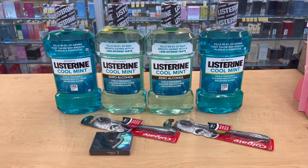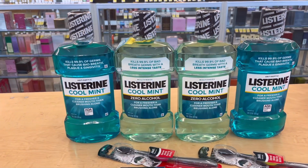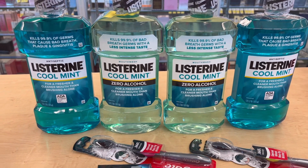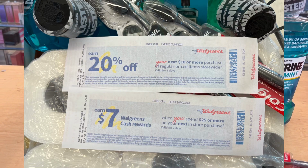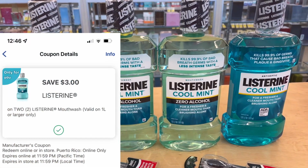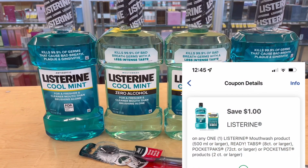All right, guys, the Listerine for this week are spend $10, get $5 in Walgreens cash rewards, and they are on regular price. For this 1 liter, they are $6.99, but that is a regular price. So I use the 20% Catalina coupon that will less 20% of your subtotal, because I grabbed four because I want to use that $3 only for you coupons that I have on my account, and also I have $1 coupon as well, digital coupons.